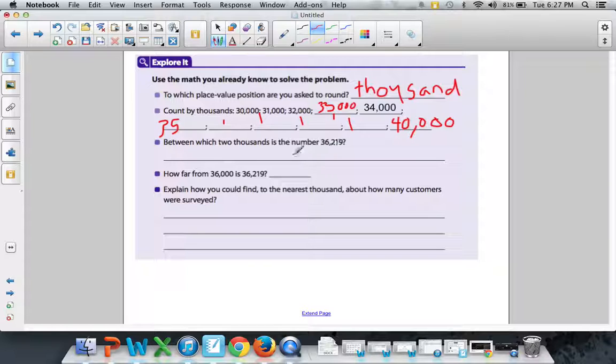So that's between two thousands. Not 2,000 a number, but two things on this list. It's between two of them. Well, one of them is obvious, and that's 36,000. It's between 36,000 because look, in the number itself, it says it right there: 36, 36. What's the other number it's between? Well, it can go as low as 36,000, or if you're rounding, it can go as high as 37,000. So 36,000 and 37,000 is what the number is in between.